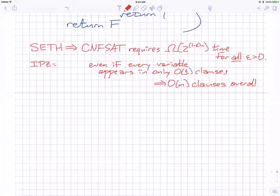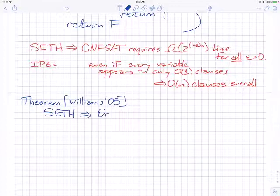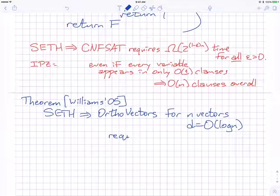So now let me write down the theorem that Ryan proved. That SETH implies that the orthogonal vectors problem, where I have n vectors and I have dimension log n, solving this problem morally requires quadratic time.